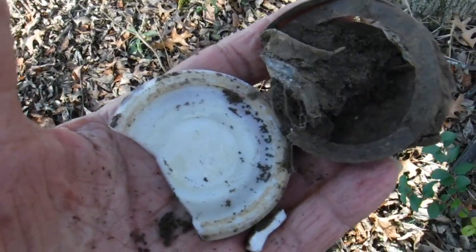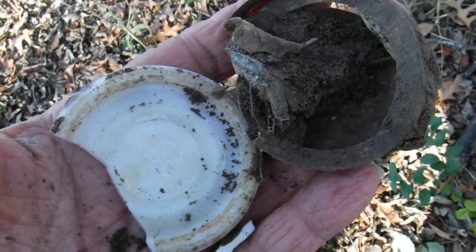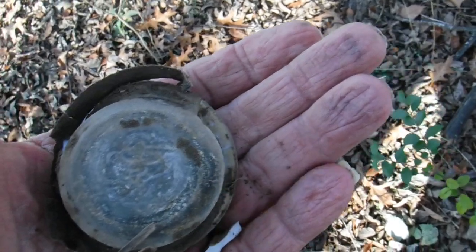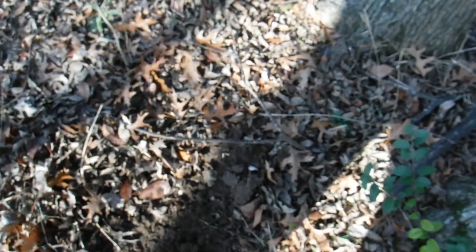Out here on John's permission, What's in the Plug? Got this old ball mason jar. I broke that. It was whole until I flipped it out of the hole. Anyways, that's my first complete one. Sweet. On to the next one.